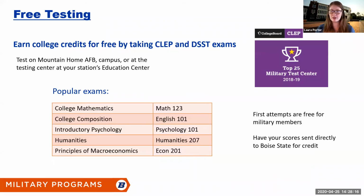And no matter where you're going to school, even if you're still working on your Community College of the Air Force degree, these are a great resource to really save you some time and money. Even if you fail the first attempt and you want to retake it, it's about $88 to take at our testing center, which is far less expensive than taking the class.